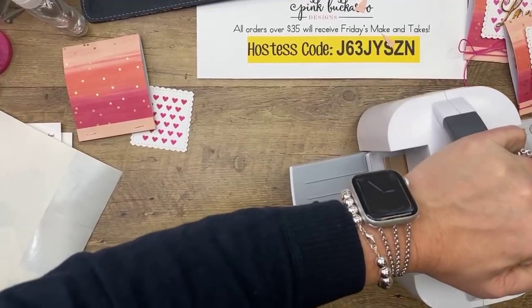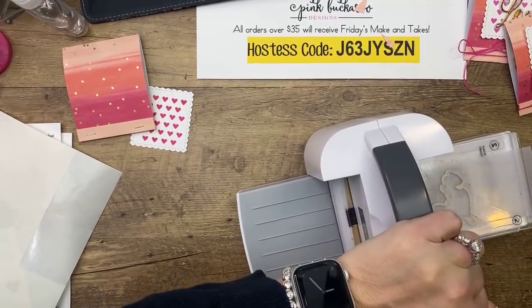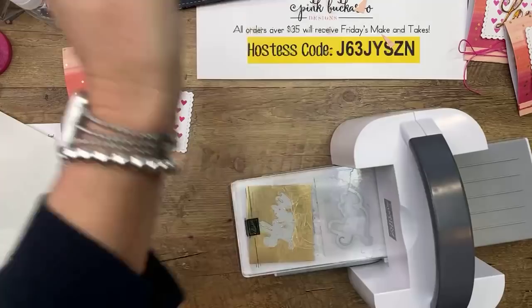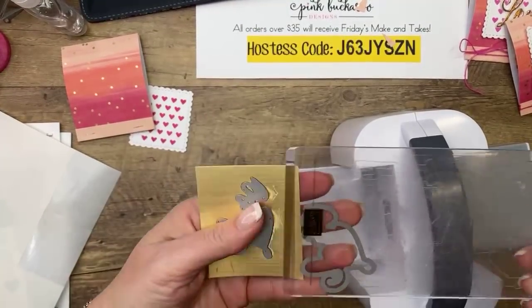I hope that those of you who won the mini cut and emboss last week, hopefully you have it. Hopefully you got it. I don't know. I put some of your orders in on Friday, so those hopefully are there. But I think a couple of you, it wasn't until Sunday, so they'll be coming later.